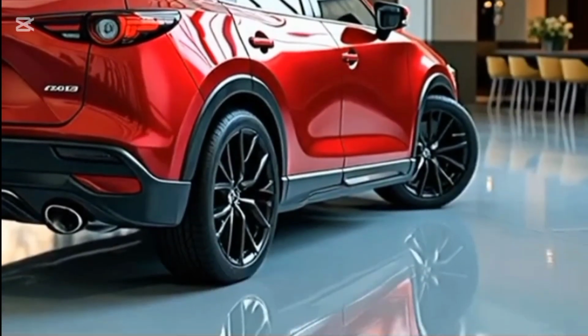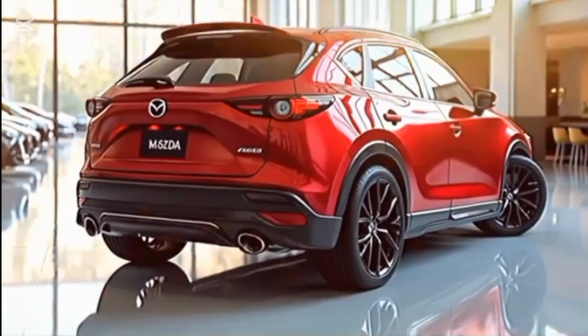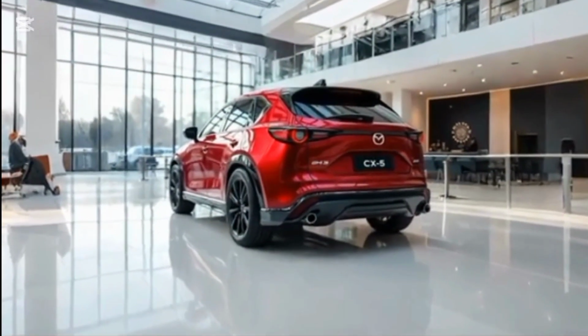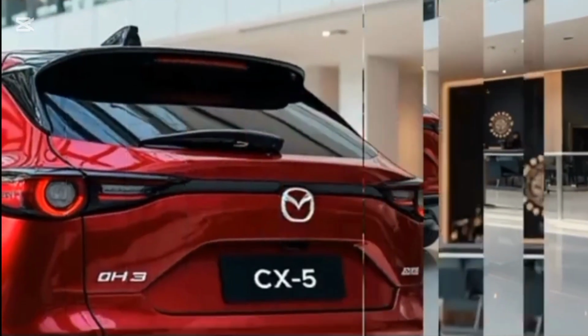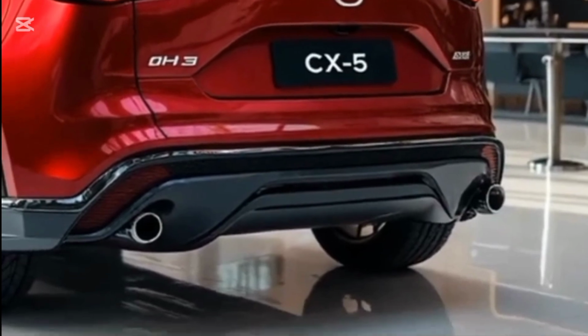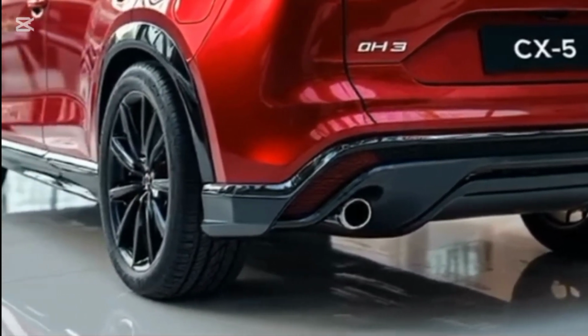What truly sets the CX-5 apart is its focus on driving feel. Mazda hasn't forgotten that their customers love the way their cars drive, not just how they look. The steering is tight and responsive, the suspension has been refined to absorb bumps without feeling soft, and road feedback is excellent. Most compact SUVs feel disconnected from the road, but not the CX-5. It feels alive under your hands, and that's what makes it so addictive to drive.